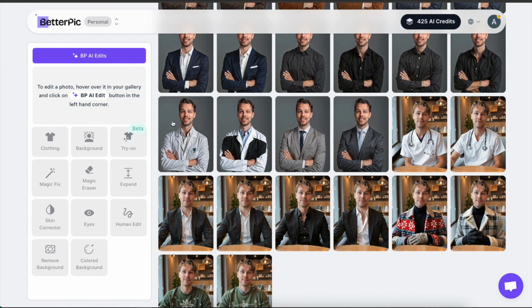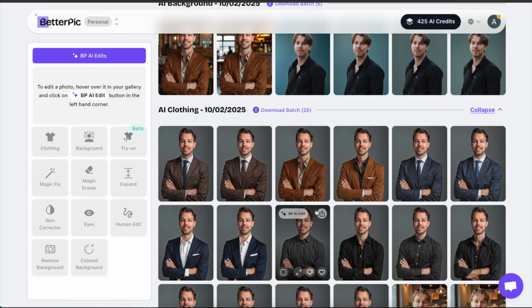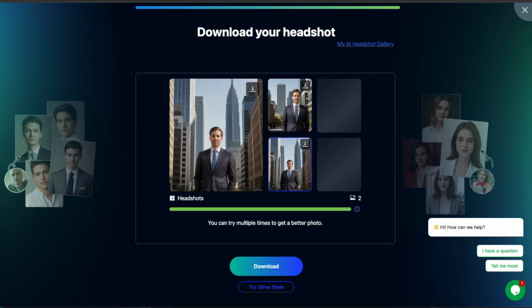The only downside to this is that this is actually quite expensive. So if you want to do the human edits, you need to take the expert plan, which costs $79, and you will get 10% discount with my code, but still that's over $70. So that's the reason why I've also included my favorite free AI headshot generator to this list.